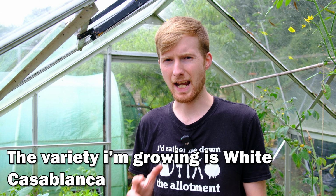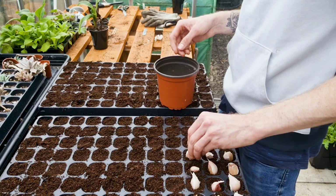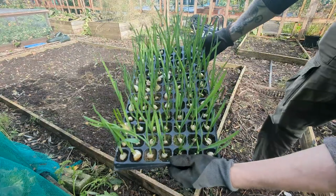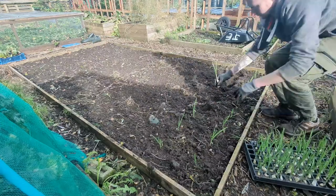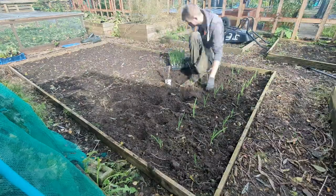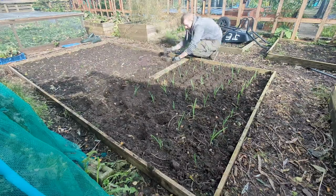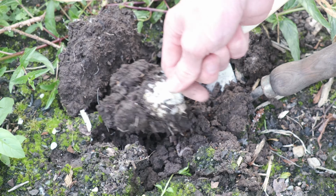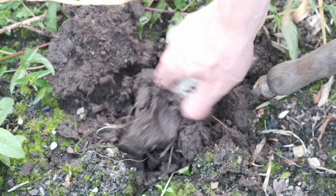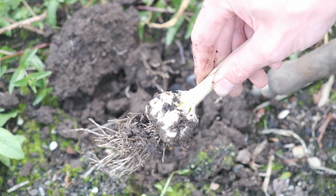I plant them around the end of September, and what I like to do is I plant them in module trays, let them grow to a few inches in height, and then I will plant them outside around a month later, towards the end of October. We had a fairly decent crop of garlic this year, so thankfully I don't have to buy any garlic to plant this year.